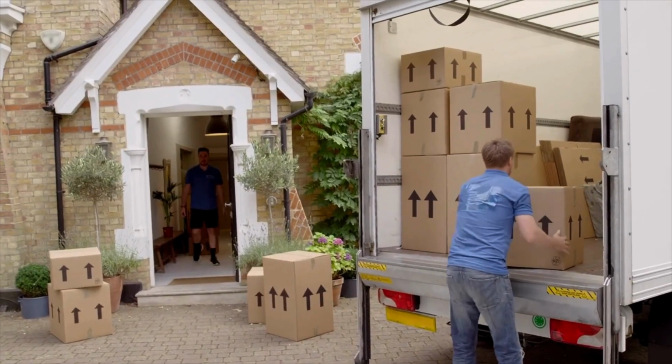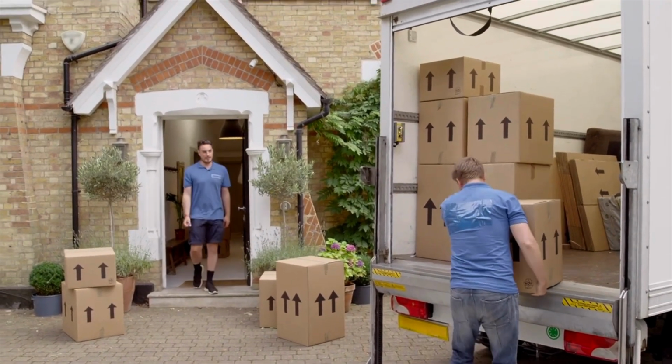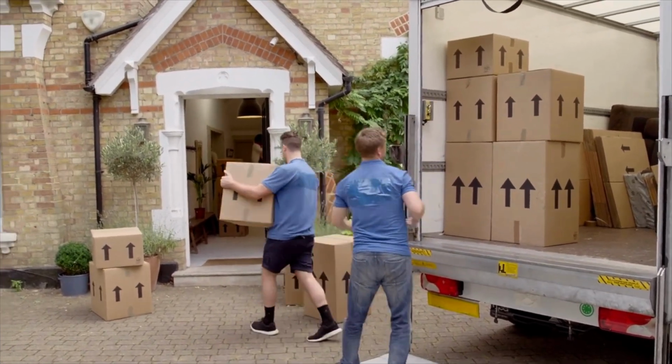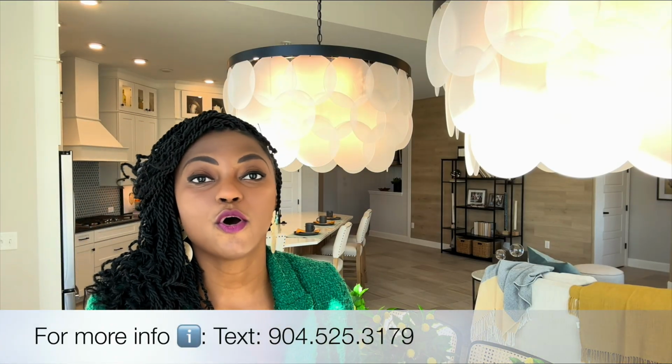Now, these are a great opportunity, especially for those that need convenience, like you're moving from, say, overseas, or maybe you're moving from somewhere, right? And you don't want to go through the hassle of packing up everything, the moving truck and all those things, and you want to basically just bring your suitcase. A quick move-in home that is a model home is a great option.